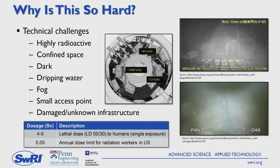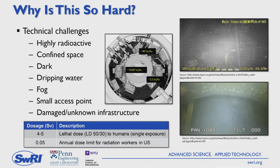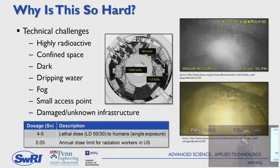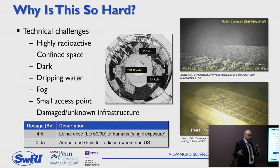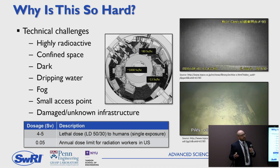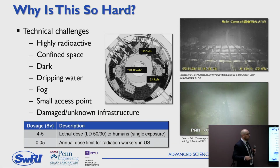It's a small access point, which I'll talk a little bit more about further on in the slides. But just getting into the primary containment vessel in an effort to get into the pedestal to actually see the melted fuel, you have a very, very small entry point. And then last, it's a damaged and unknown infrastructure. Of course, we knew what it looked like before, but it suffered a tsunami and an earthquake. Grates have shifted, things have fallen on the floor. Additionally, now there are old robots that have been put in and died in place. There are old tethers. All of that is now in the way, making this an even more complicated environment.